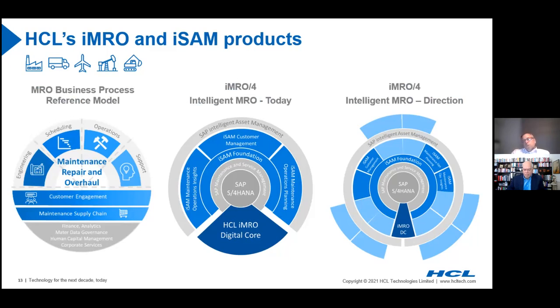If we want to do predictive insights, we can use the SAP Predictive Insights tools. Same data model, same data, equipment records from SAP, component records, all of that is harmonized between the S4HANA core, the IMRO and ISAM products, and the SAP Intelligent Asset Management products. So you're able to build comprehensive solutions across all of that technology. And you see some growth in those intelligent products from SAP, focusing on more use cases in AIN, predictive insights and strategy management.